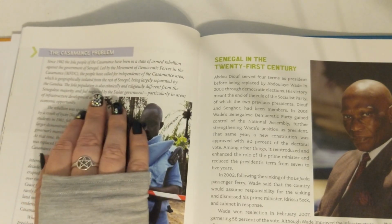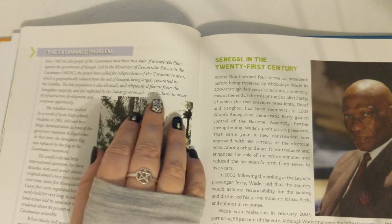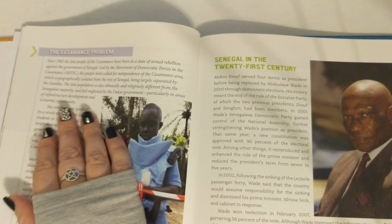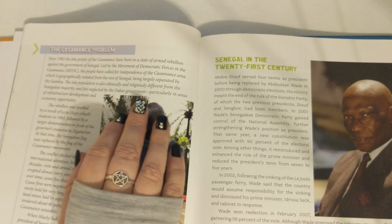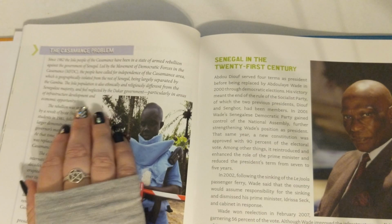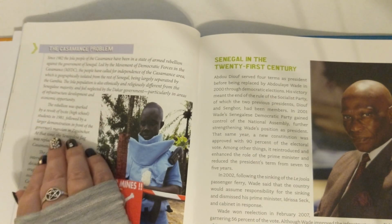The Jola population is also ethnically and religiously different from the Senegalese majority, and feel neglected by the Dakar government, particularly in areas of infrastructure development and economic opportunity.